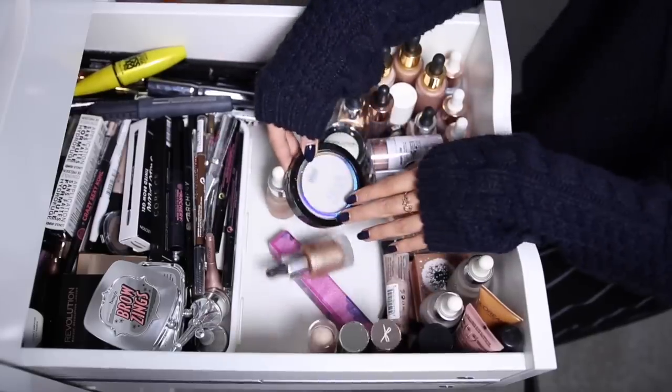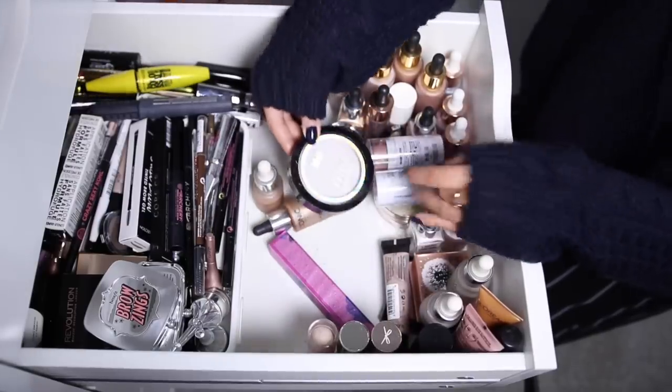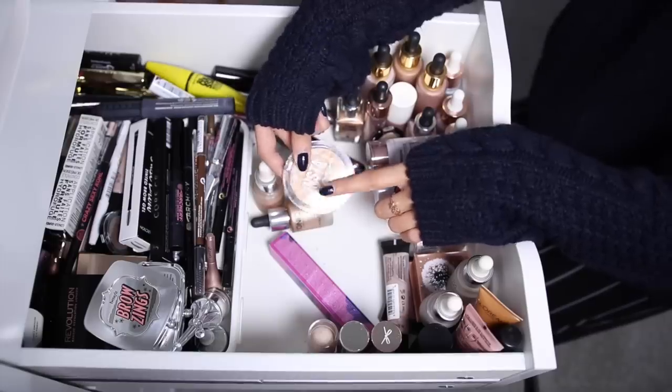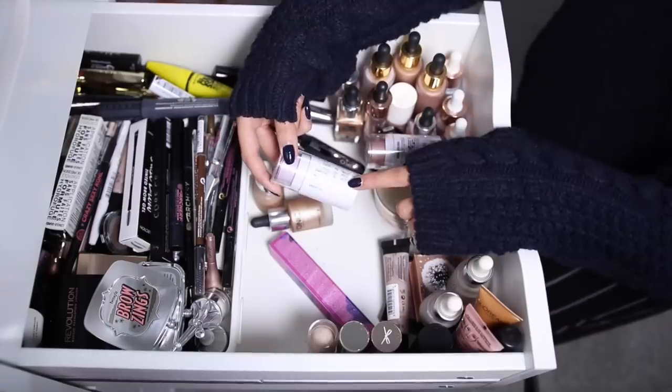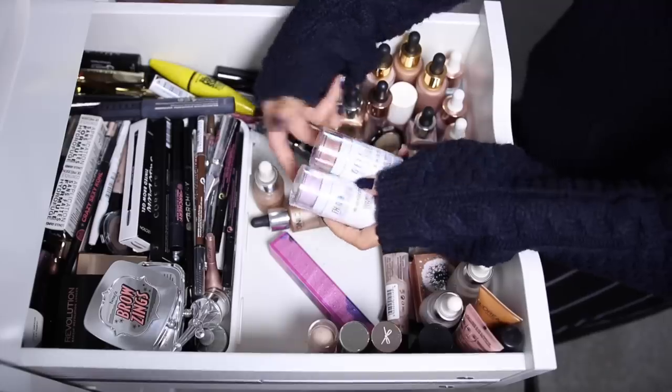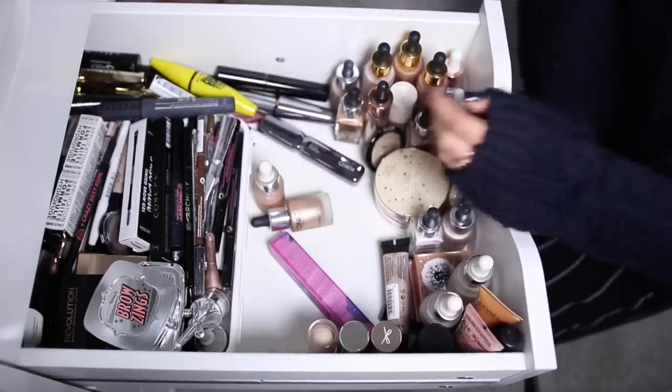The MUA Prism, oh right, she's rolling about. This one's actually pretty good, so I'm gonna keep that. Could be good when I'm fake tanned, so I'm gonna keep that one. The Model's Own Shimmer highlighter sticks. I've not even opened these, so I'll pop them in the giveaway in case you guys wanna use them.